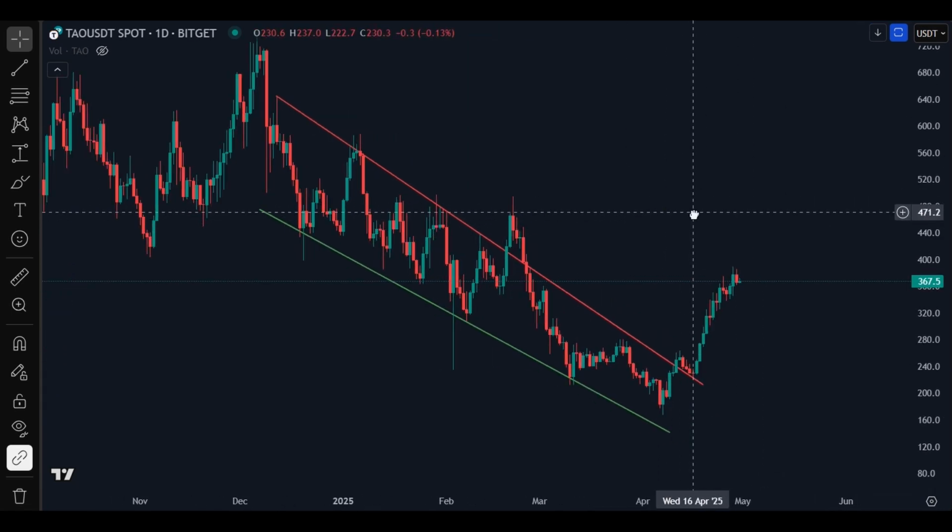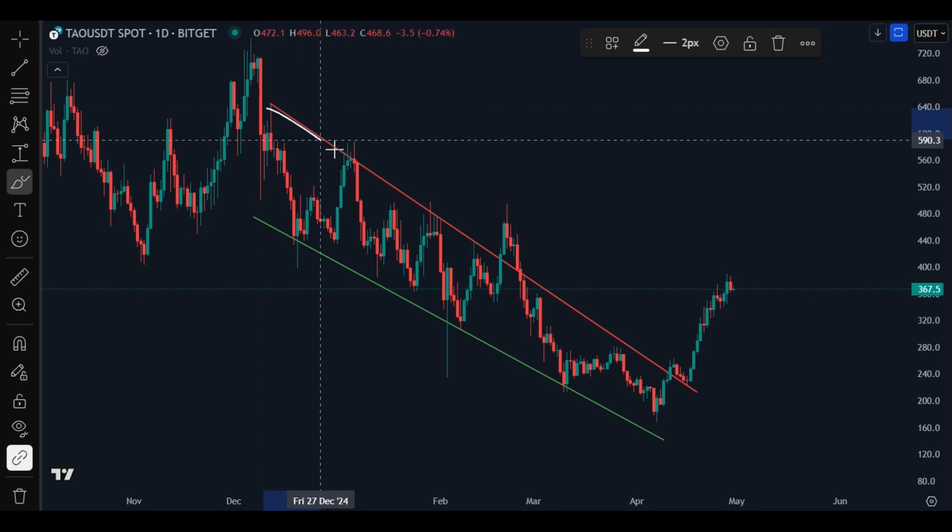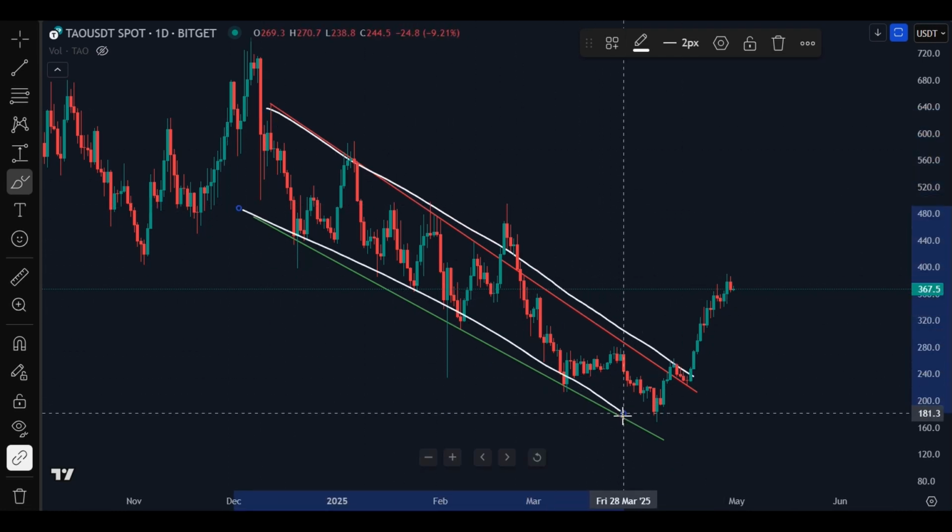And the next altcoin I want to have a look at is Bittensor TAO. We can see that Bittensor TAO eventually broke out of this huge falling wedge formation.